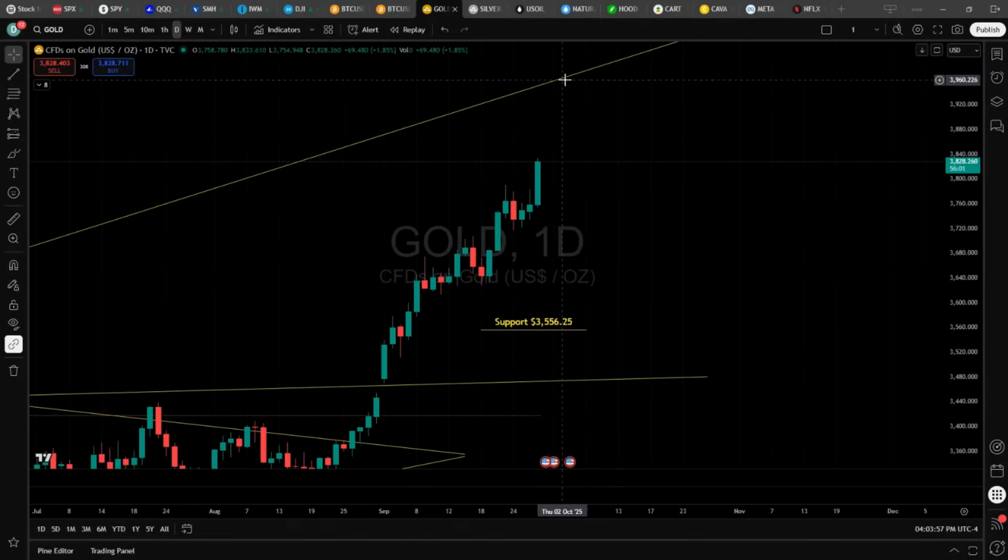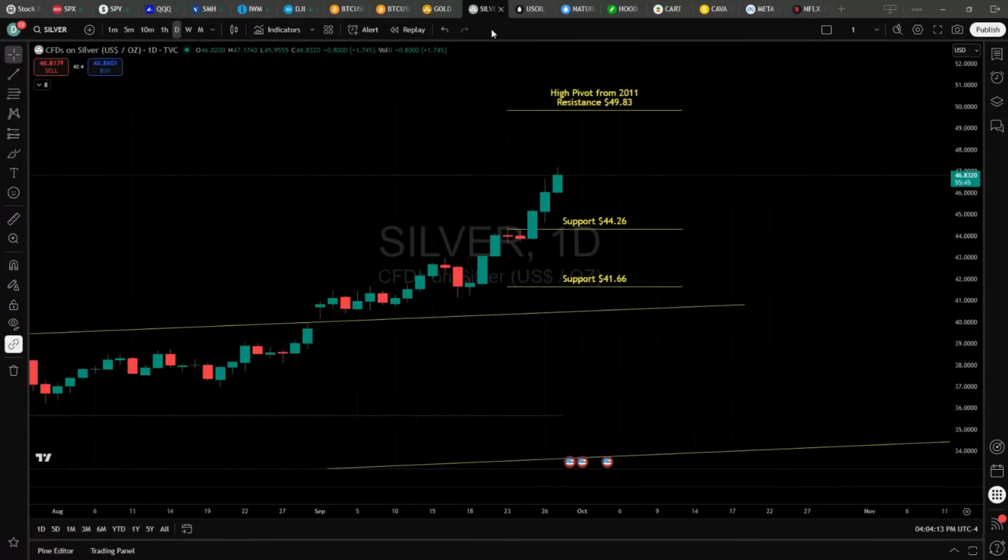Great move on gold. Next resistance is going to be up here near the $4,000 mark on this trend line. As you see here, roughly, if we move up there in the next few days, we're talking about $3,976, which it is surely capable of doing with this big push on this daily candle of gold. Wow, great move there on gold.